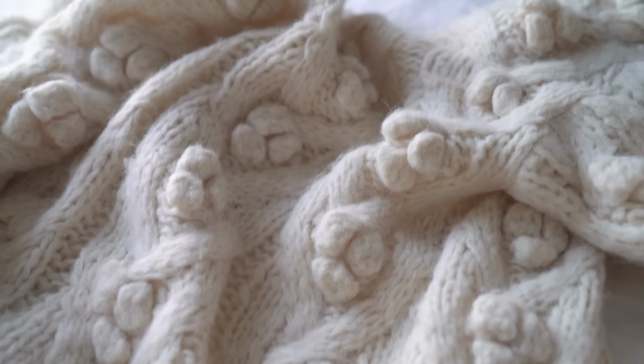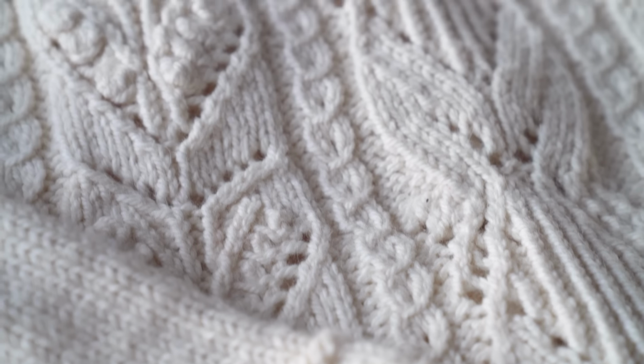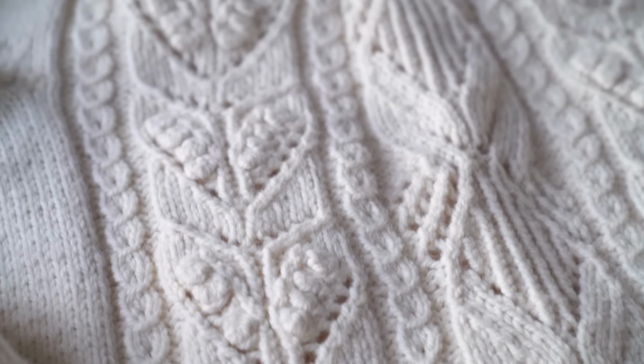Tip number 7 is to choose a lighter color when you're working with textures. When you're doing cables and lace, I always try to choose a lighter color because I think it looks way more gorgeous and it shows off the texture more. I would not do a very textured project in a dark color because you're just not going to be able to see it so much.